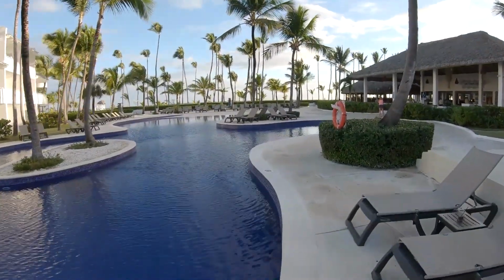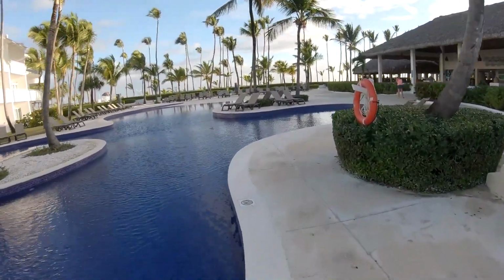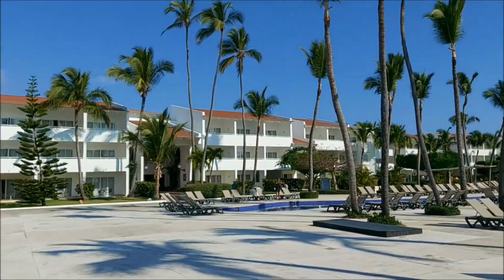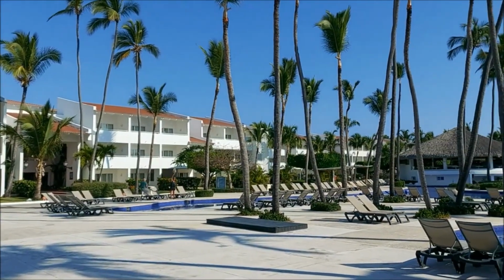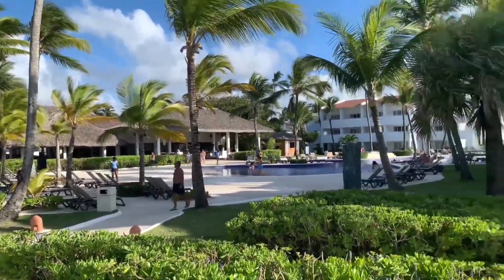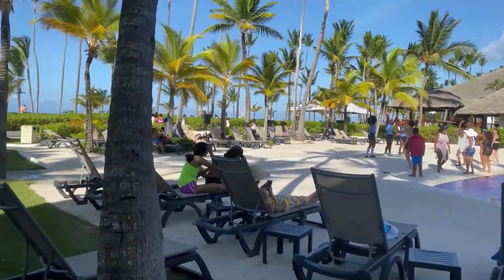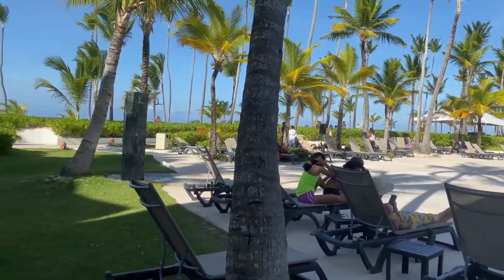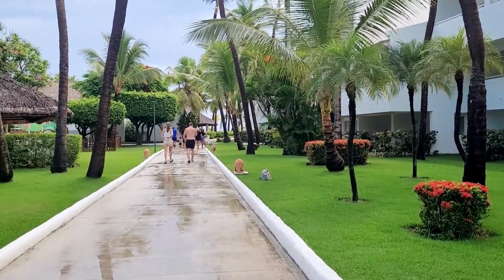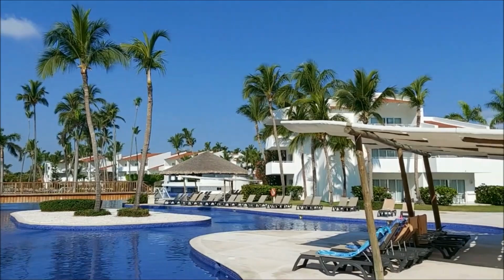However, despite all this beauty, the hotel does not live up to a 5-star level. In my opinion, it's a maximum of 2 stars. Watch this video until the end, and you will understand why I think so. One of the biggest issues is the terrible Wi-Fi, which barely worked throughout the entire hotel. This creates inconvenience, especially if you need to look up something online or contact loved ones.